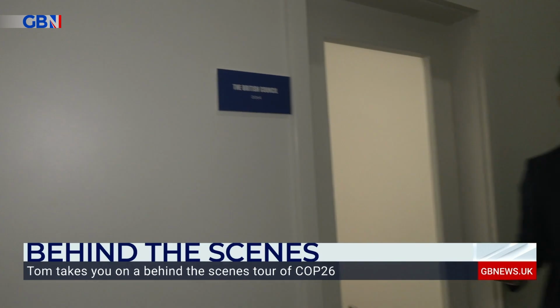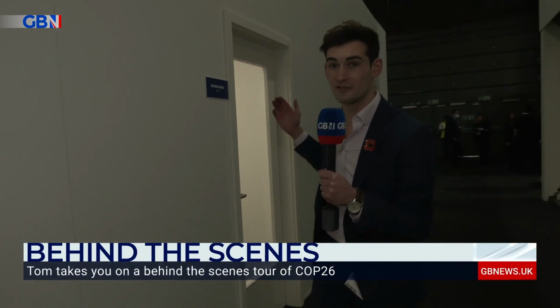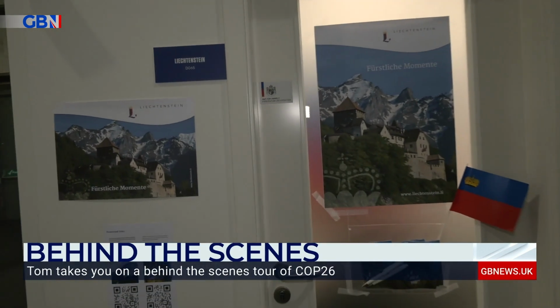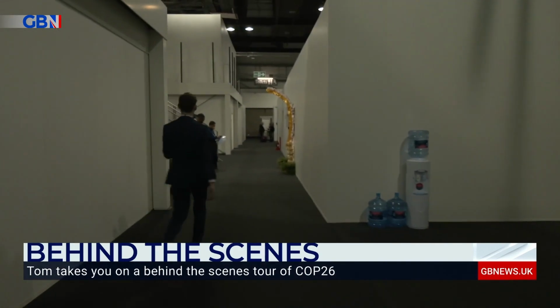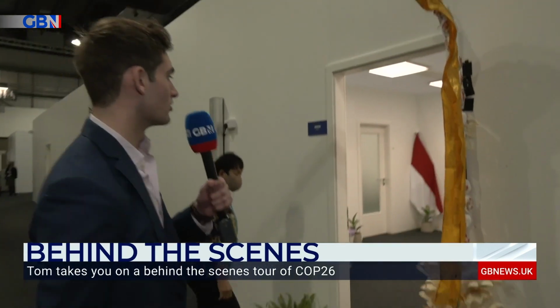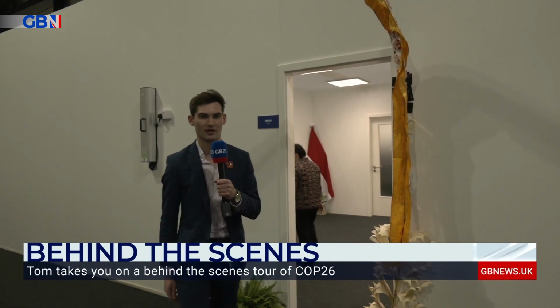I've got to say that a few organisations have been a lot less fun with their decorations than others. We see the very plain British Council here next door to Liechtenstein, which of course has adorned its door with wonderful scenery from its country. And what's this over here? There's an even more spectacular display. This is Indonesia, who have attached some plants to their door as well. Really quite fantastic stuff. A lot less boring than some other countries.